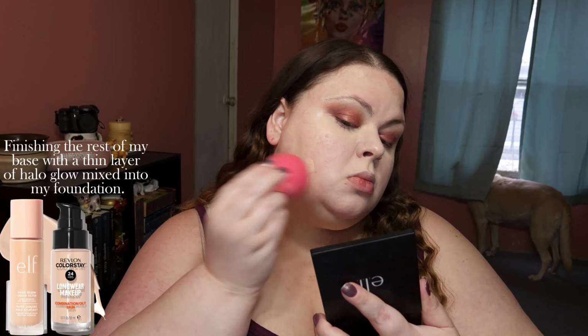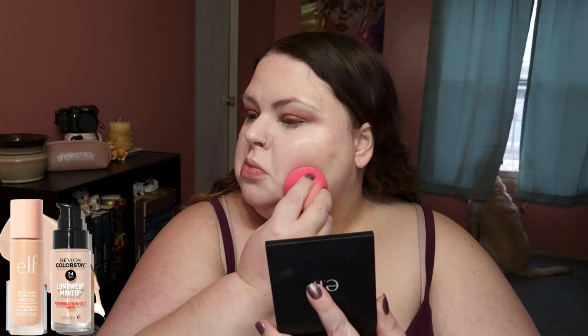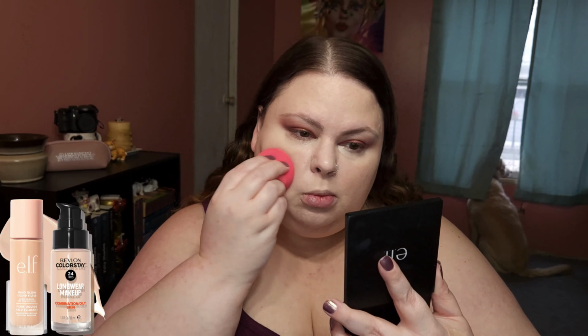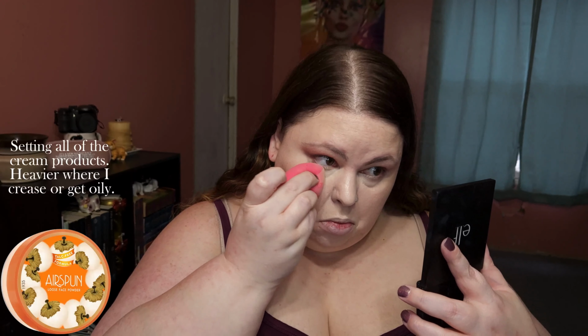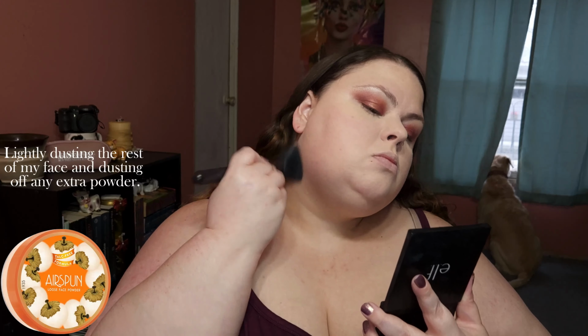Finishing the rest of my base with a thin layer of Halo Glow mixed into my foundation. Setting all of the cream products, heavier where I crease or get oily. Lightly dusting the rest of my face and dusting off any extra powder.